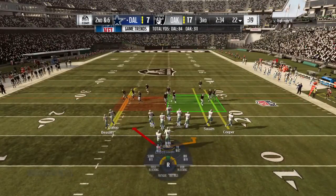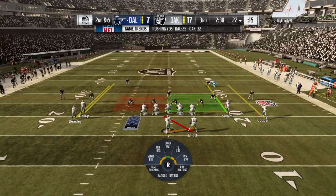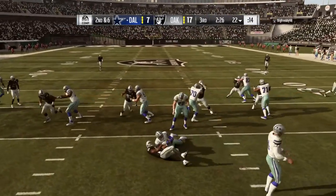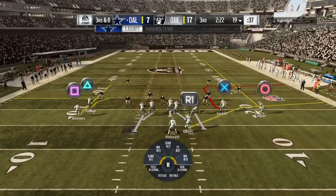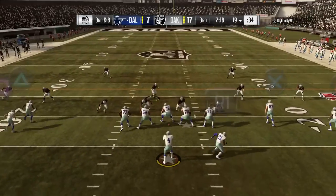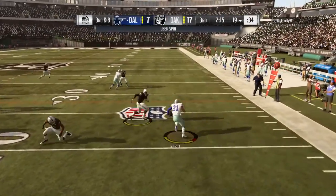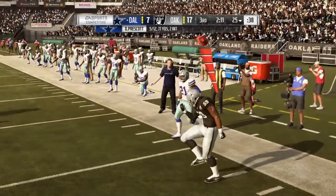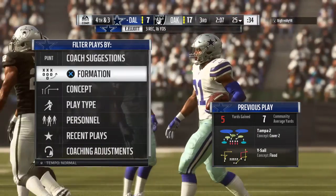Here, go 46. They'll run it now out of the gun. And it's been like this all night long. Nowhere to run as they stop him behind the line. Calling a loss of 2 on the play. Throwing, Prescott drops it underneath. Elliott. So he got free of 1 tackle but couldn't do a whole lot else. It's a gain of 5 on the play, and that's going to make it 4th down.